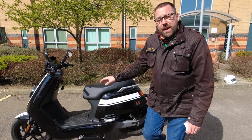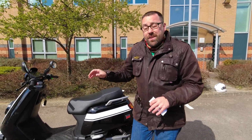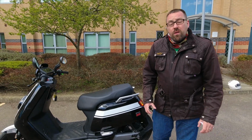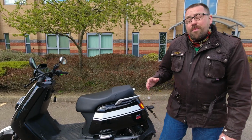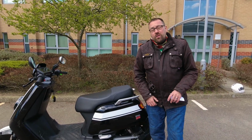So this is packed with features. You've got things like cruise control, so when you're going along you can rest your hands if you're on a little bit of a long spell. You've got an LCD digital screen that is absolutely awesome. You can see that in the day and the night. It comes with a USB charging port so you can charge your phone while you're going along, or your satellite navigation. It's got 14-inch wheels, and the big plus side of this is it's silky smooth. Being electric, it is as silent as it gets, and it is an absolute pleasure to ride.